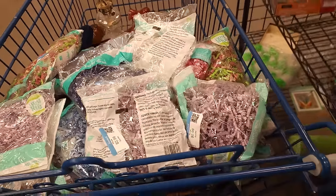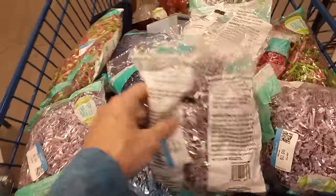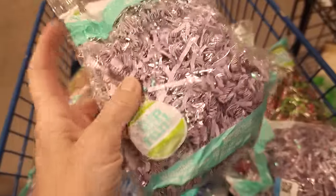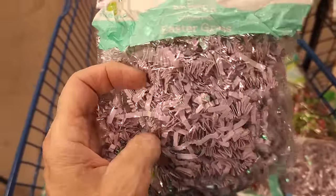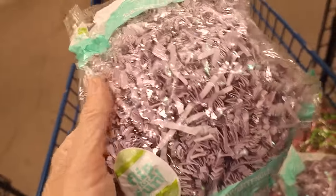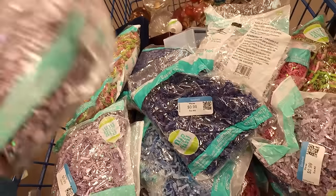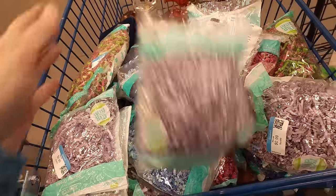I don't know what I'm doing with this, but I love this crinkly paper stuff. I have used it when I have been decorating on a showcase. It seems like it would be super messy, but it's just paper, so it's not. I got all different colors. I'm gonna do something with it.